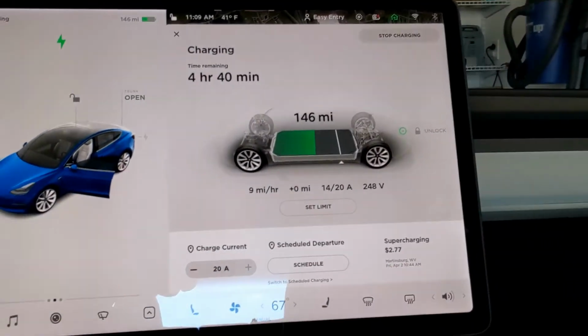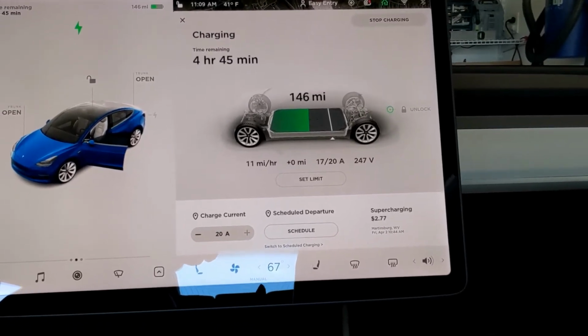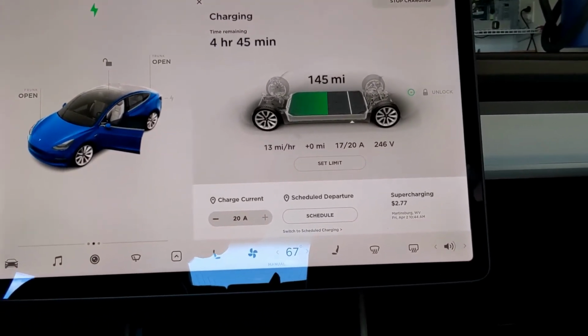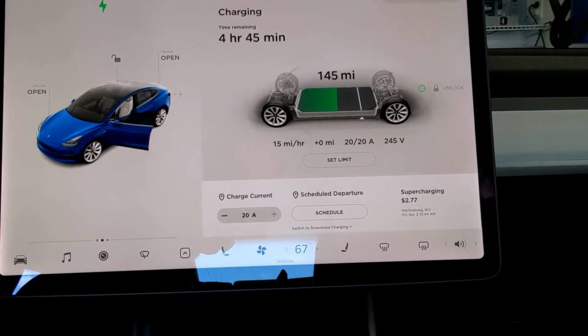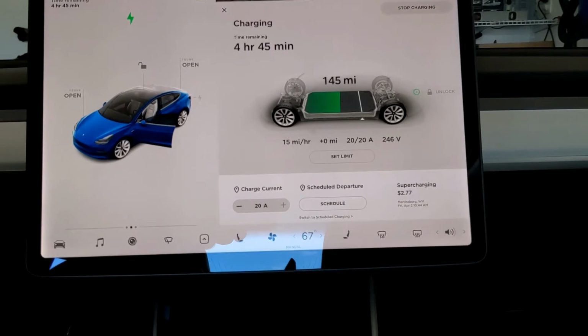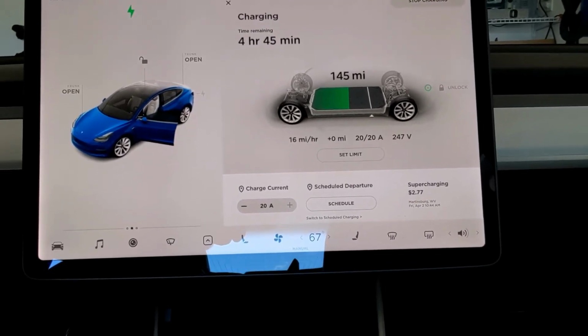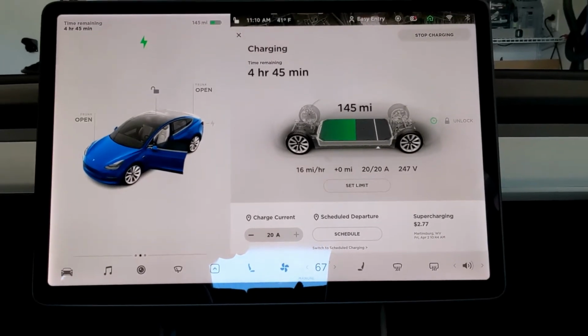All right. So we've got our screen there showing us how fast we're charging. Actually, it's a 40 amp charger, but I've got it set at about 20 amps, because it charges overnight, you don't need it to be charging quite as fast. So that's what it's charging at. You can see how long it would take to charge, 4 hours, 45 minutes.